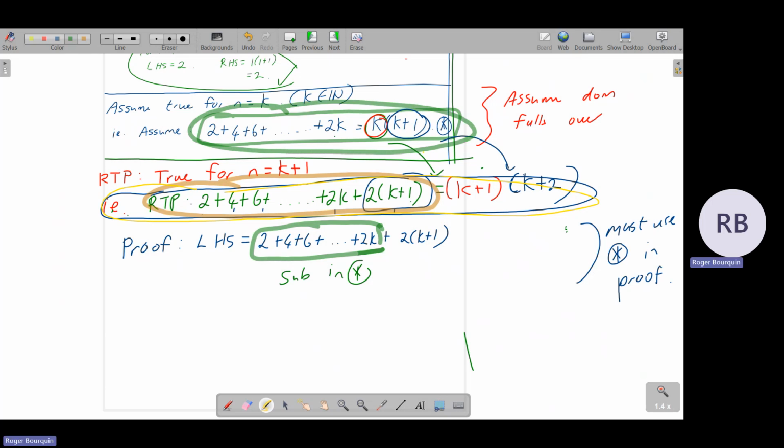We know that that's equal to what? K times k plus 1, right? So I replace this with k times k plus 1. So now the left-hand side is equal to what? You still got that bit over there, right? That was over here, my assumption, right? No, not k times k plus 1. Yes, k times k plus 1, sorry. Okay. Are we happy with that?